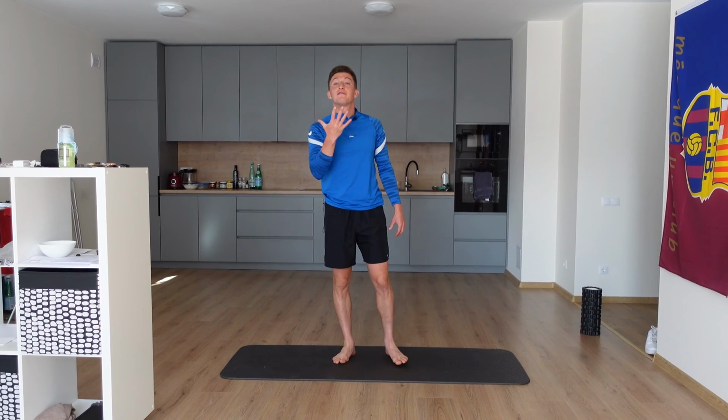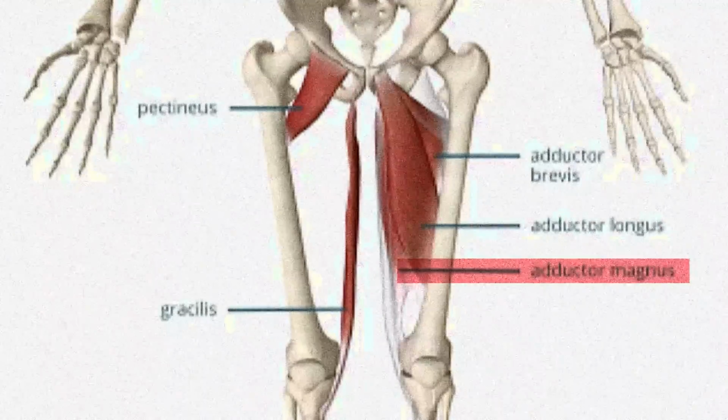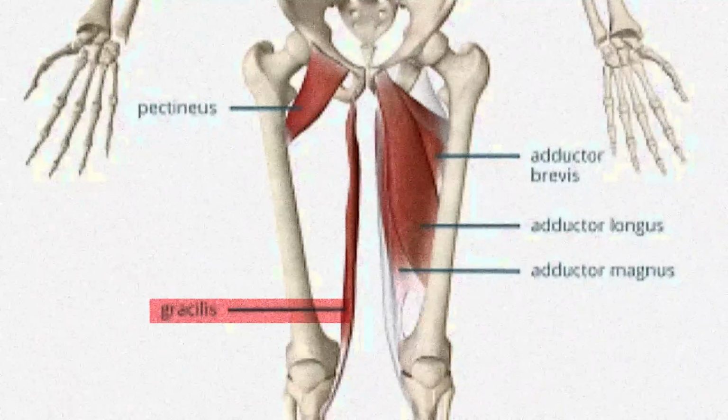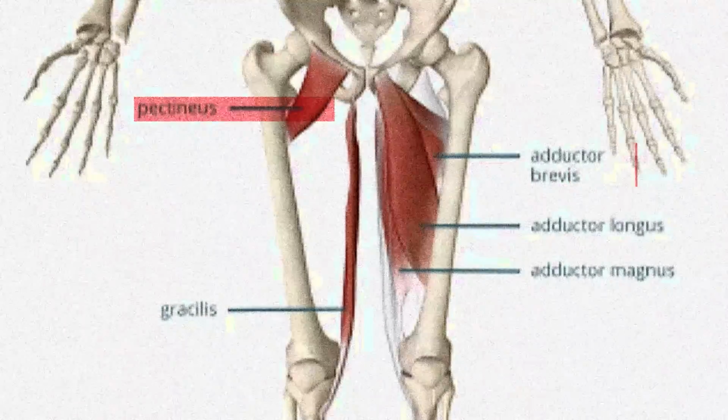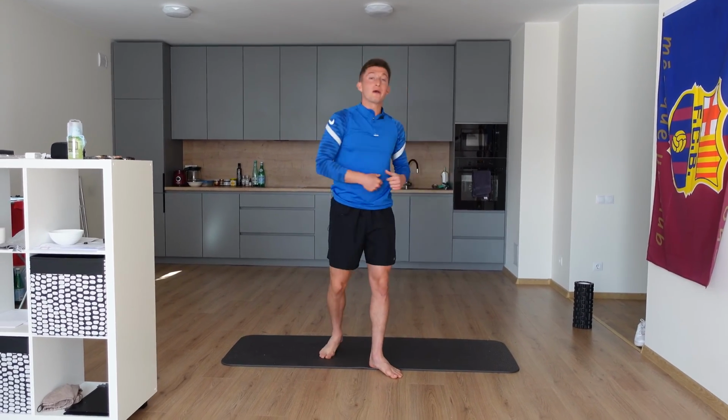So you actually have 5 specific adductor muscles that are considered the groin. You have the adductor longus, the adductor magnus, you have the gracilis, you have the brevis, and you have the pectineus. That's why it's such a complex area, and obviously in this pelvis region, you have a ton of things crossing over one another. So that's why we have to take a multidisciplinary approach to the way we do this.